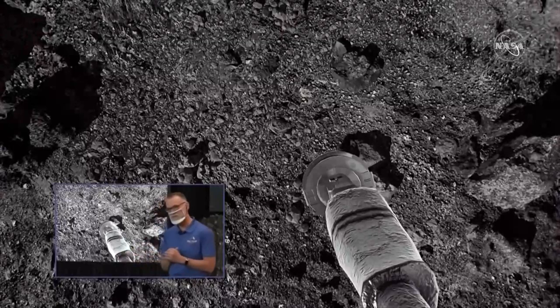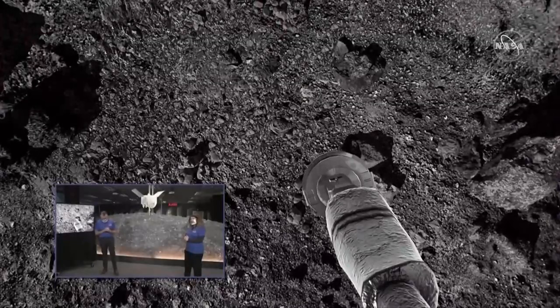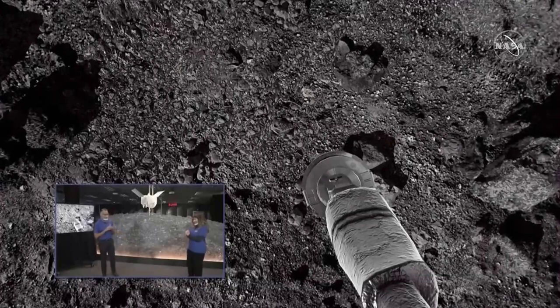OREX MSA on OREX OSC. OREX is descending below 25 meters. Okay, we're getting really close.